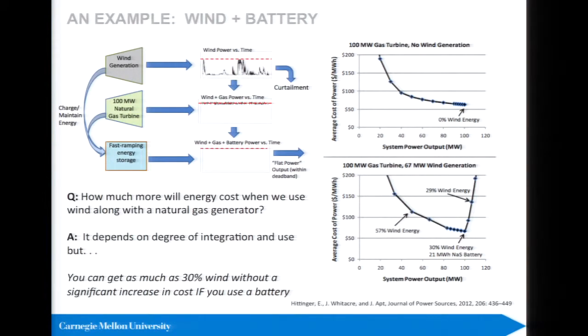If you have a 100 megawatt natural gas turbine, I'm not going to go through these details at all because it's a bit complicated, but to explain these two plots. The key thing I'll draw your attention to is the point down here, the lowest point, is the average cost of power, net present value, in dollars per megawatt hour that you can get. If you have zero wind energy and just a gas turbine, it's $55, $60 per megawatt hour.